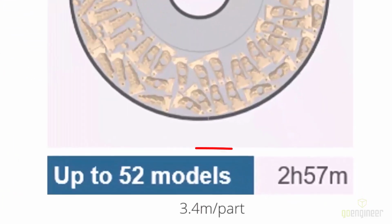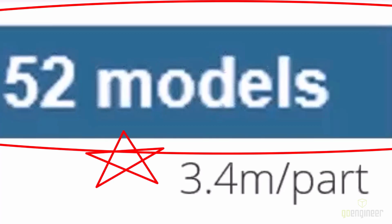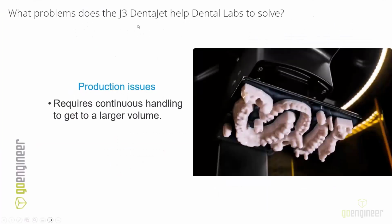And so we could print up to 52 models in 2 hours and 57 minutes, which gives us 3.4 minutes per part. What problems does the J3 DentaJet help dental labs to solve? What about requiring continuous handling to get to a larger volume with P3 or DLP?